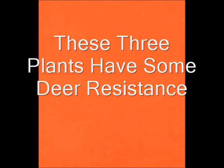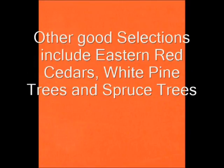And that's important because you need to have a plant that has some deer resistance in order to get up to size where it actually performs the duty that you want the plant to perform.